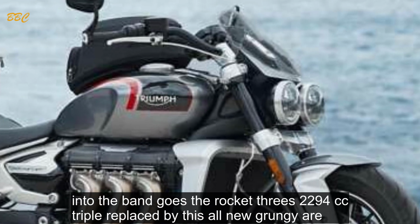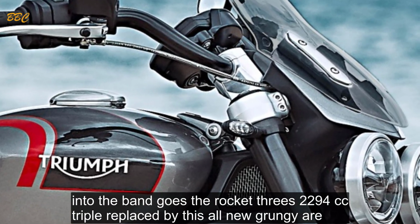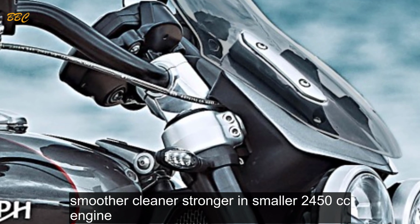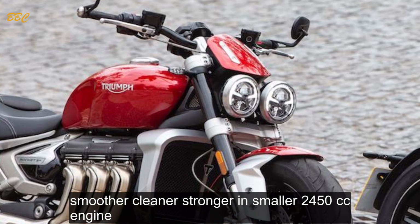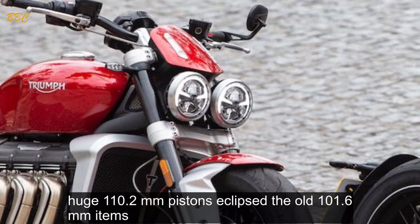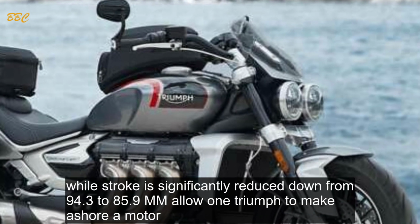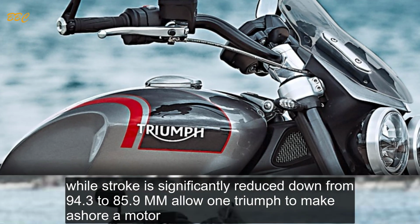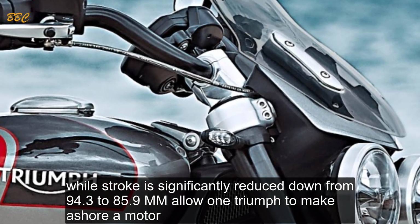Into the bin goes the Rocket 3's 2,294 cubic centimeter triple, replaced by this all-new, gruntier, smoother, cleaner, stronger and smaller 2,458 cubic centimeter engine. Huge 110.2mm pistons eclipse the old 101.6mm items, while stroke is significantly reduced, down from 94.3 to 85.9mm, allowing Triumph to make a shorter motor.